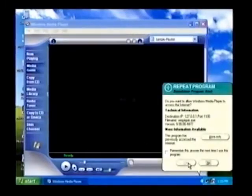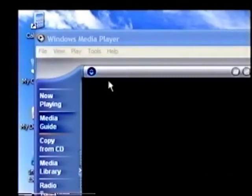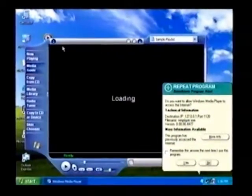Now you've opened a program, but there's another way to open the same program. If we right-click on the same desktop icon, when the pop-up menu appears, select Open. This will also launch the program. You know, you're running it, you're executing, you're launching. Same thing.